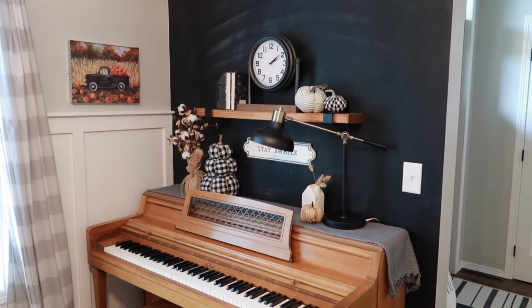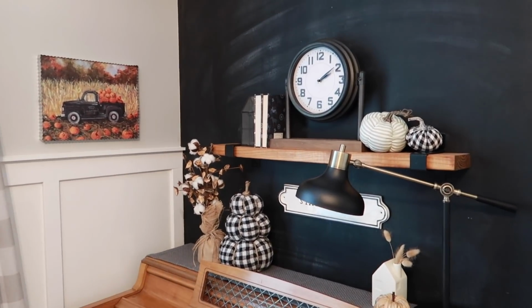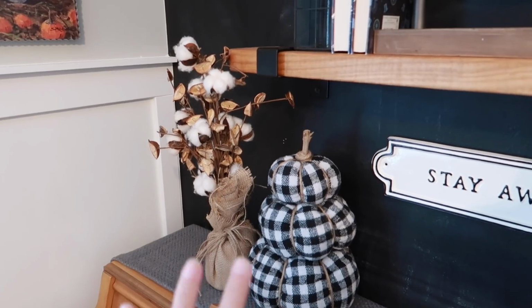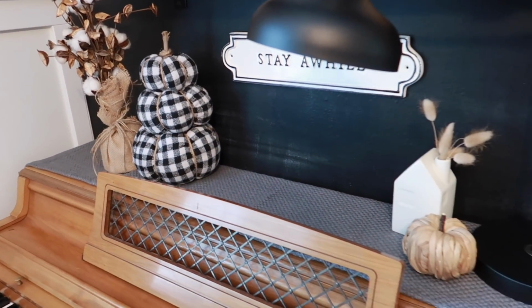Also in my office area, we do have my hubby's piano in here, and so I placed just a few things over here, mainly just some pumpkins that I have had. Some cotton, I just like the height that it added. Another Walmart 3-tier pumpkin over there.